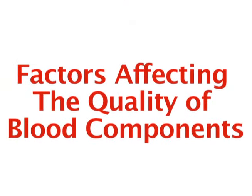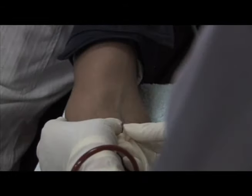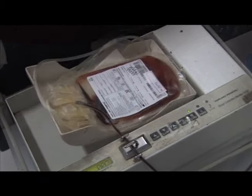There are certain critical areas which could adversely affect the quality of blood components if caution is not taken. These are, first, arm cleaning with appropriate antiseptic solution and the method of cleaning should also be correct. Second, the phlebotomy should be in one attempt, ideally. Third, complete collection of the blood should be there within stipulated time frame. And fourth, constant mixing of whole blood with anticoagulant throughout the process of collection.